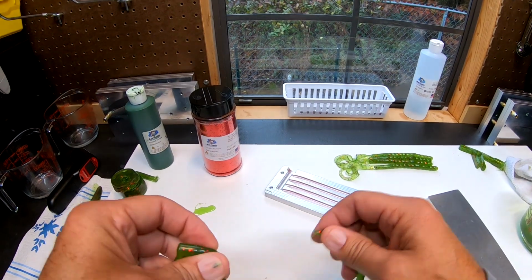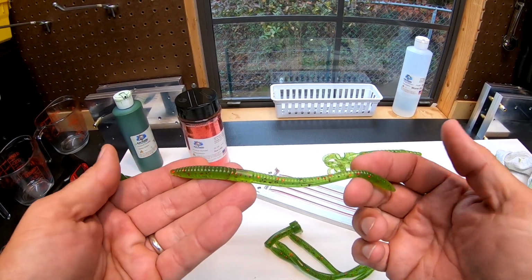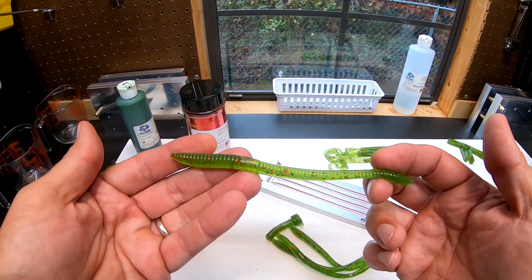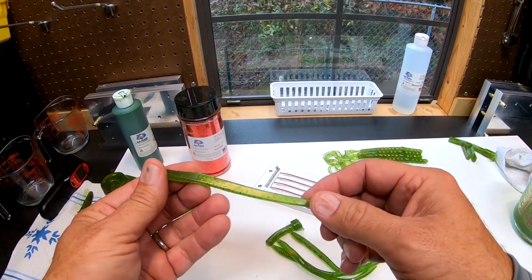But this is degassed from the factory, and by the time it gets to me, it has been shook up, tossed around, dropped a few times. That does happen. That's not any one particular's fault at Bait Plastics.